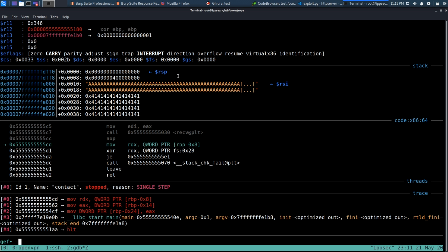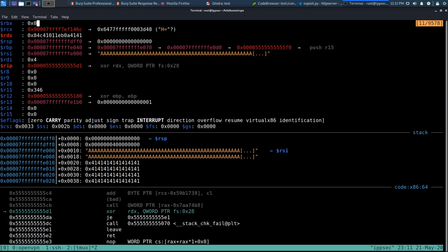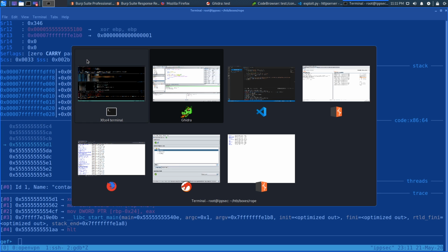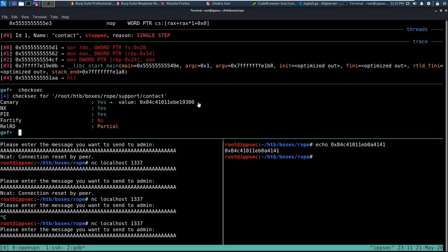But we're going to change that with this mov dword RBP minus 8. And now if we look at RDX, we should have 2 A's. 4141. So if we go back down here, echo this, and we did check sec, the Canary has been partially overwritten by 2 A's.